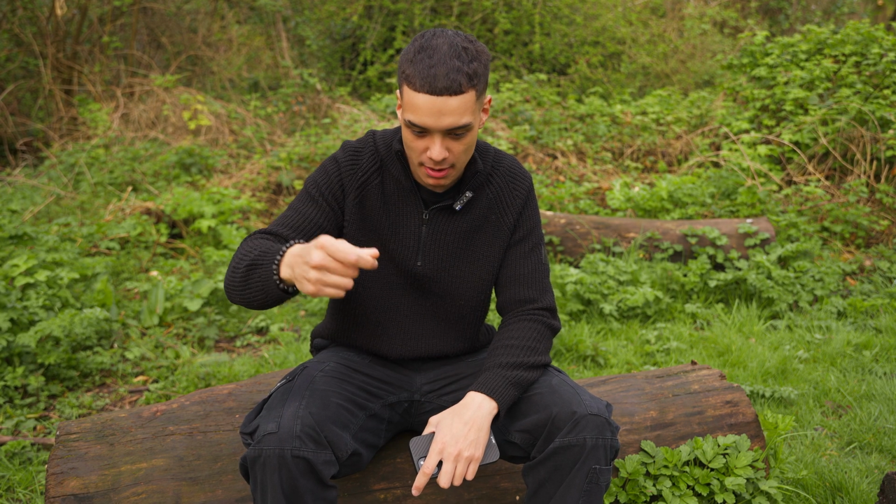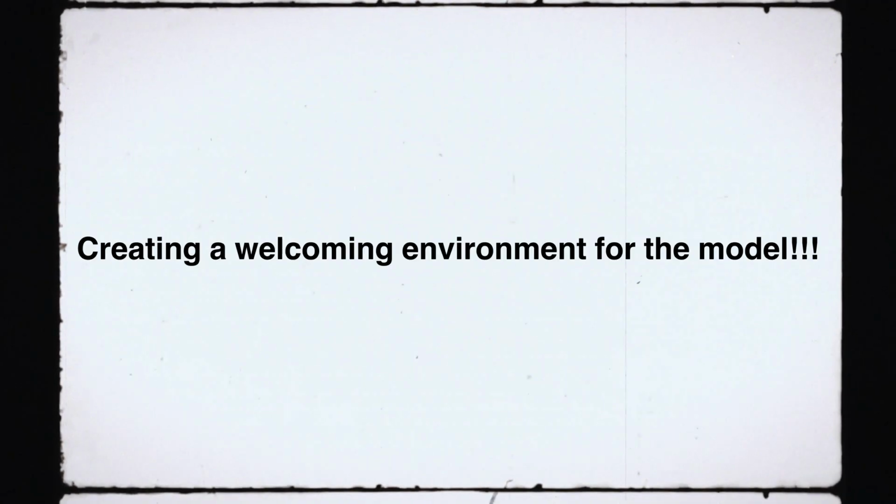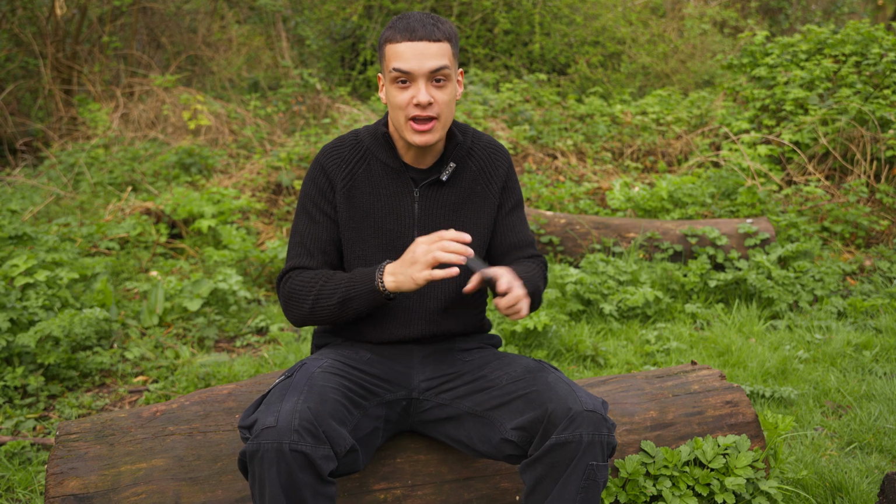Again, I keep talking about poses and stuff like that, but it's not just about knowing how to pose someone, it's also creating a welcoming environment for the model or the non-model. If you're creating an awkward environment, you're not really speaking, you're quite quiet and timid, they're going to be quiet and timid. You're going to be very sensitive to certain vibes and certain emotions.